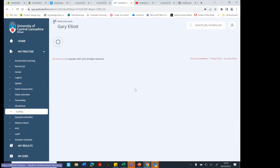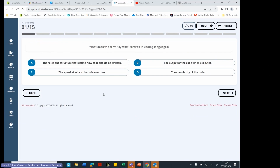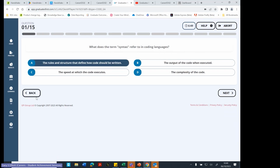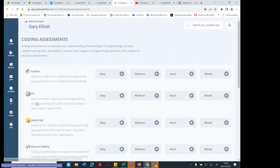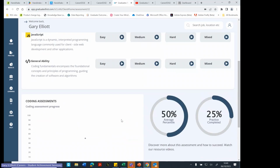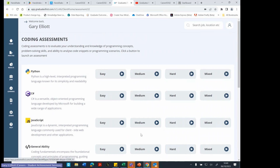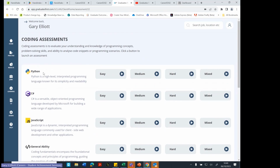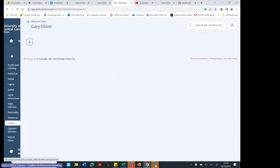If I go into the easy one here, it's going to come up with a test and ask me some questions. What does syntax refer to? Syntax refers to the rules and structures that define how the code should be written. I bet I could easily do that one, but if I got to the hard one, I would probably struggle with the harder version. But anyway, it's useful sometimes if you want to know a little bit about coding. You could try and test yourself on the basic understanding of how programming languages work.